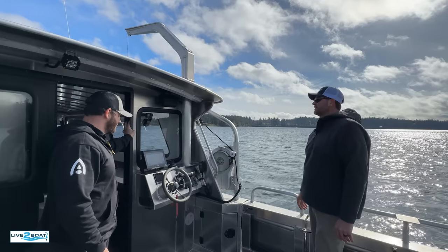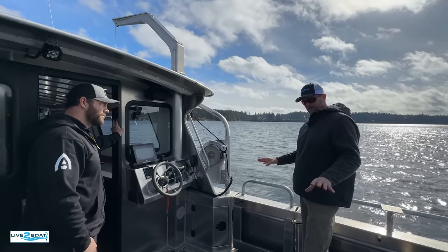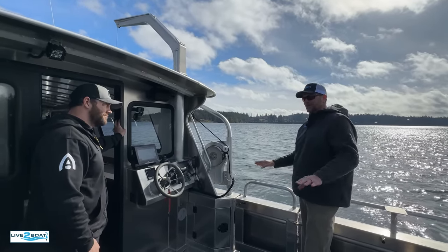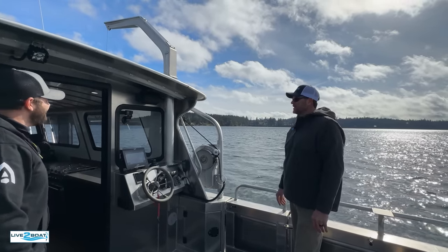Yeah, it is. I think it's going to Petersburg. This thing's going to have prawns and crab and halibut and salmon all over it this summer, and for years to come, the way it's set up.